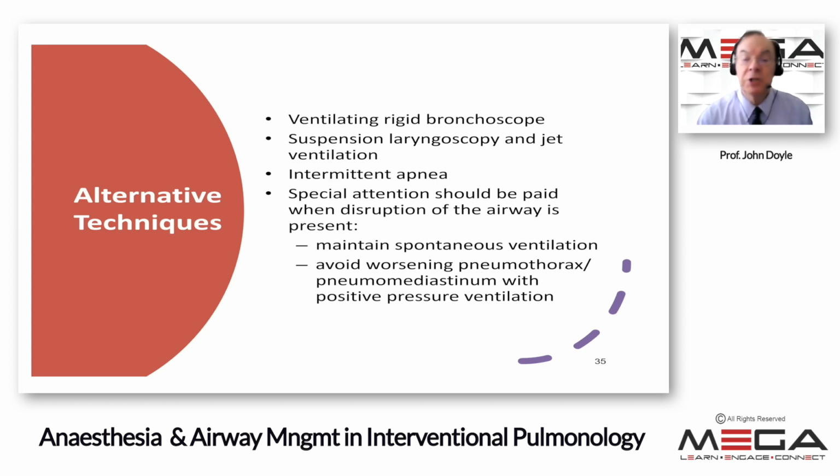And special attention should be paid to disruption of the airway. In these cases, when there's disruption of the airway, frequently we want to maintain spontaneous ventilation, and we want to avoid worsening a pneumothorax or a pneumomediastinum with positive pressure ventilation. And so when the airway is disrupted, such as a tear in the trachea, we have to be especially careful, and maintaining spontaneous ventilation is sometimes what we do.